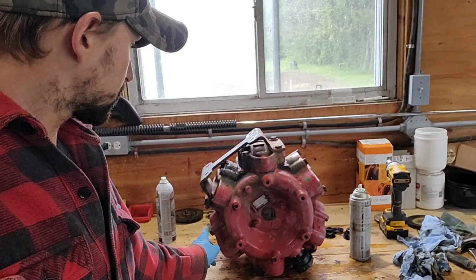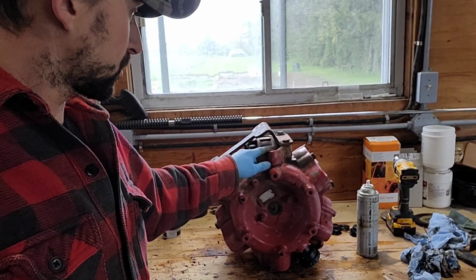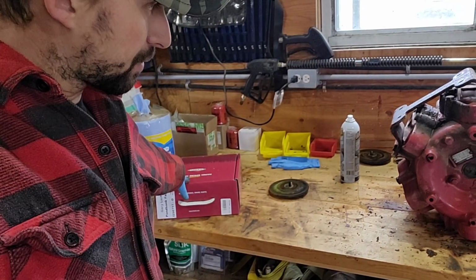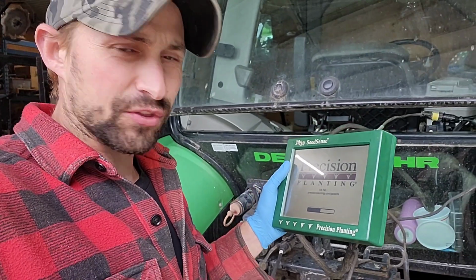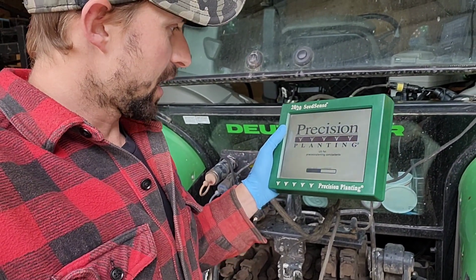Okay, so I changed 3 of the 6, and pretty sure we found our issue. So we'll just save the rest of them, till maybe we need them. I'm gonna put it on the pump and make sure that was the issue. Okay, just tested out the new wiring harness for the corn planter here, and it is working.